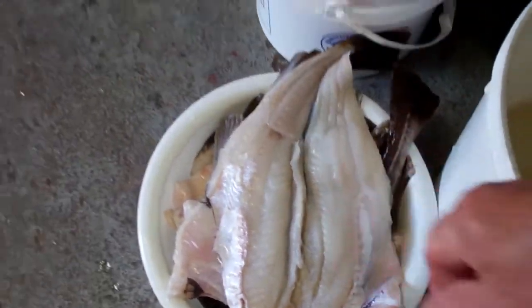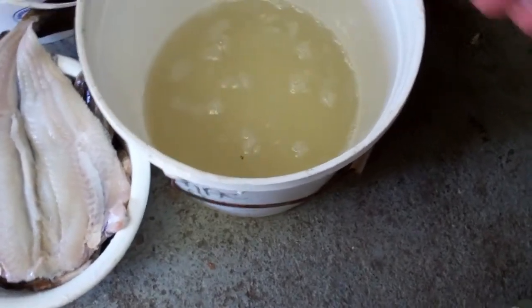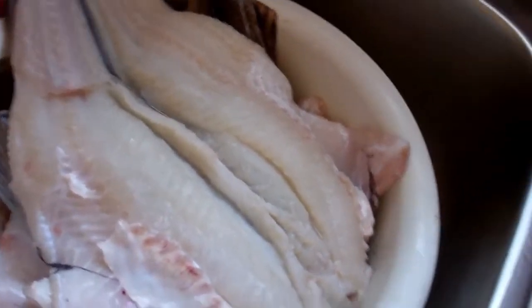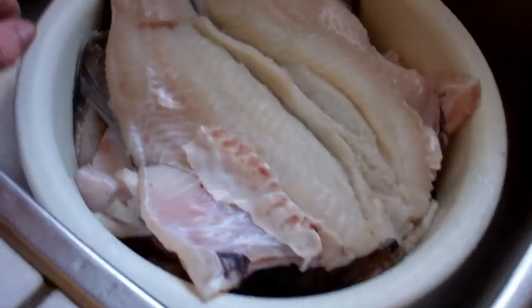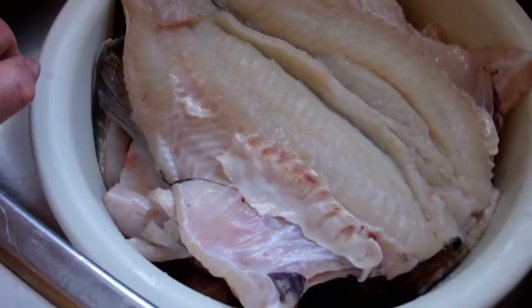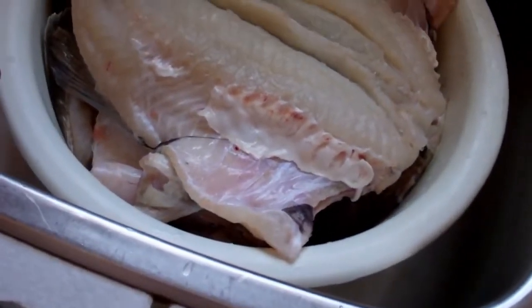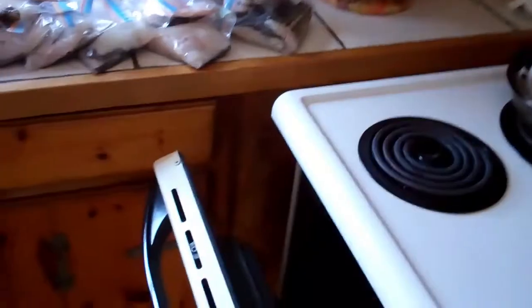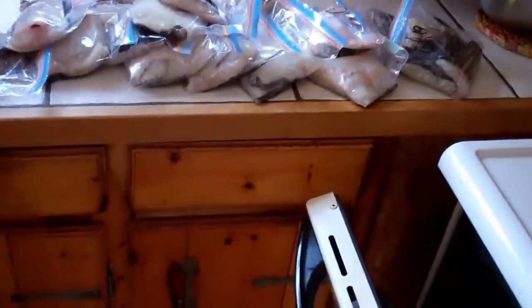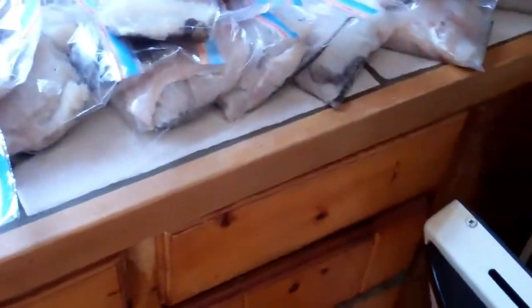I'll take that to the kitchen and do it up, cut it in pieces. So now we got to cut all these up into meal size pieces, usually two or three pieces per bag, Ziploc bags we use, like that. So that's that. So we'll do some now. Got 19 or 20 bags.